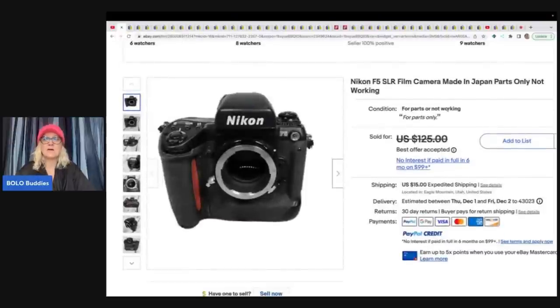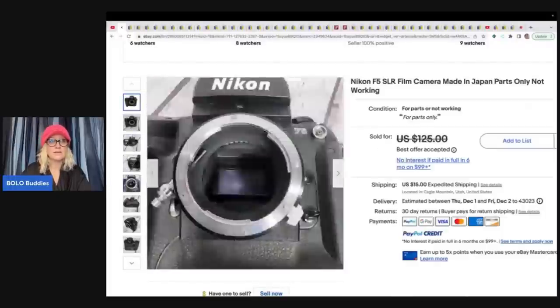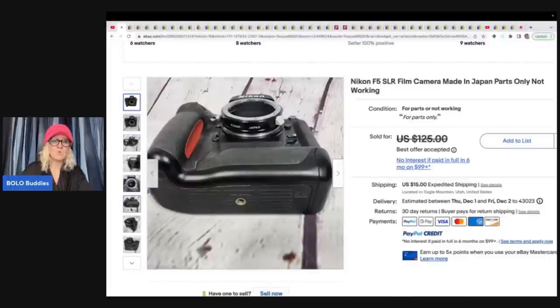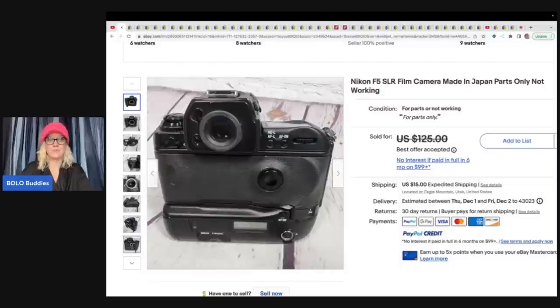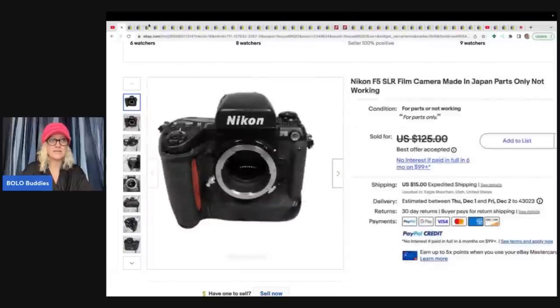He sold this Nikon film camera. The best part is it doesn't work. It's for parts only. He got this at a yard sale for $5 and took a best offer of $100 for this. Parts not working. Like, I don't pick up cameras because I don't want to test them. I guess I could just sell them for parts not working. $100. That's crazy.